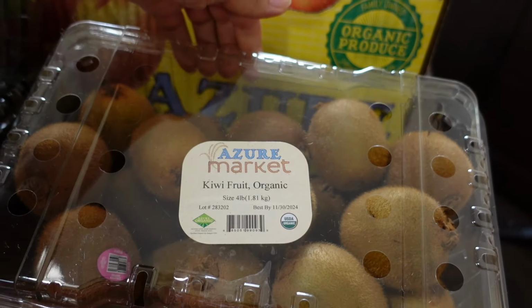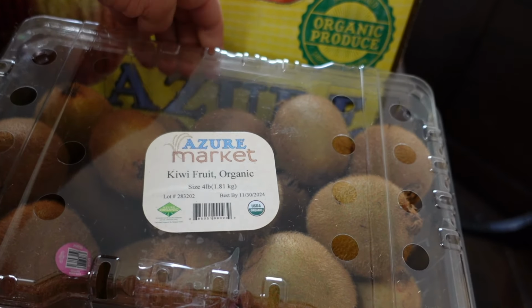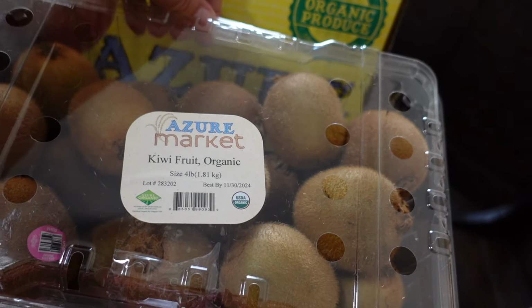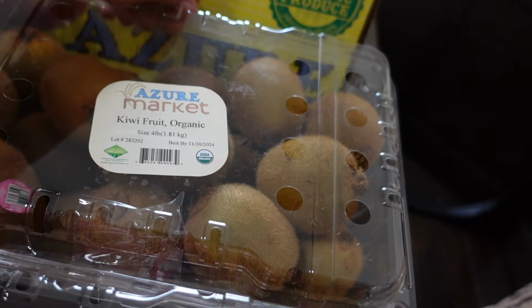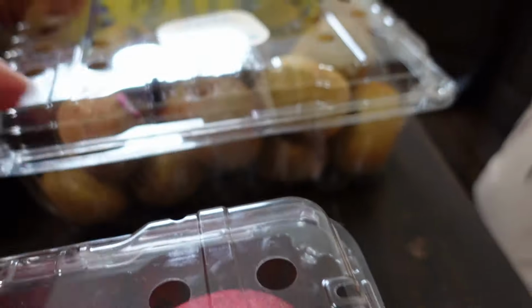This kiwi, I buy it every single month lately. I will probably keep buying it until I get a bad box, and then I'll wait a little bit until next year. But it's got to be imported anyway, so maybe it won't have a bad season. I don't know. We love it. This is the 4-pound kiwi.